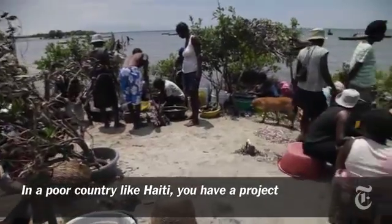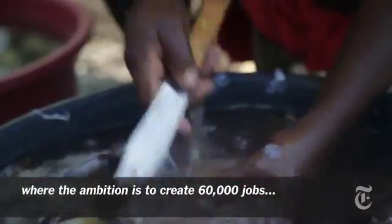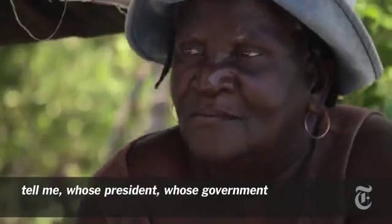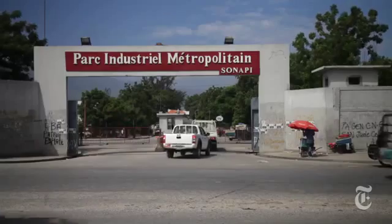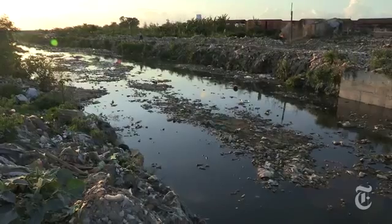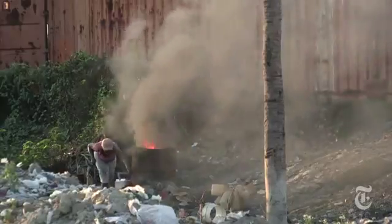In a poor country like Haiti, you have a project where the ambition is to create 60,000 jobs. Tell me, whose president, whose government is not going to do that in the context of a poor country? But if environmental concerns are neglected, we are going to pay the consequence. When the Metropolitan Industrial Park opened in Port-au-Prince, it did create jobs, but it had the disastrous effect of expanding Cité Soleil into one of the most miserable slums in the hemisphere.